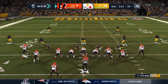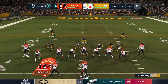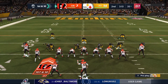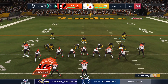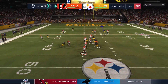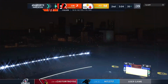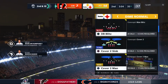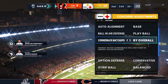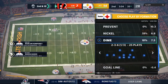Ball up to the 35 now as they come up on 1st and 10. So the shotgun snap to Allen. And that's going to be incomplete. Too tough to hold on to that one. It's 2nd down. Well, with a dime look on defense, 2 extra defensive backs on the field have covered up essentially every blade of grass. That allowed them to disrupt the play.